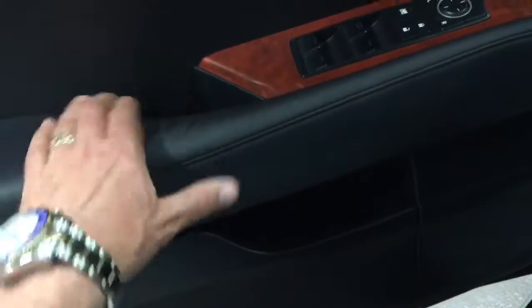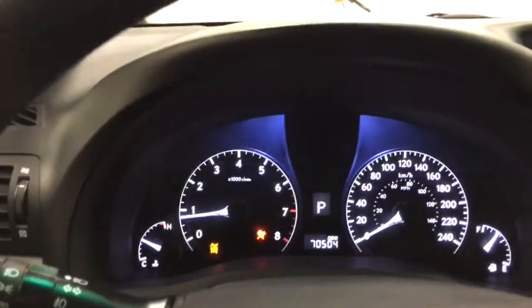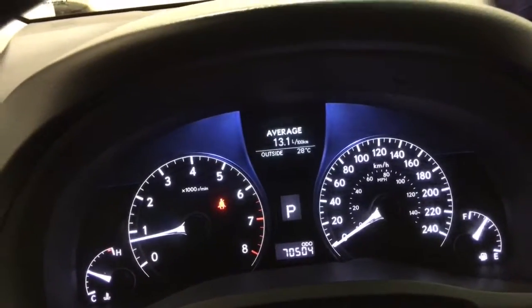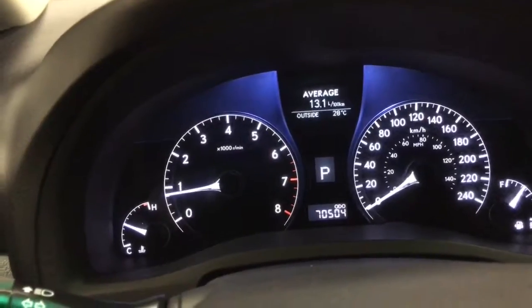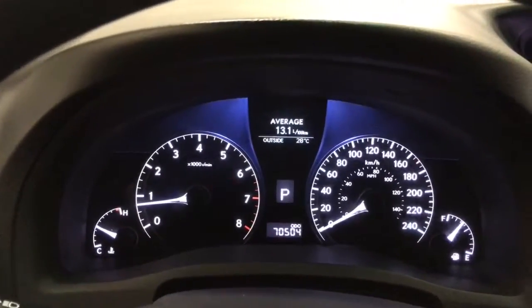And again, on this side over here, nice little fold open glove compartment. And I love the Lexus, the way they finish these. This armrest is so soft, it's really comfortable to put your arm on. So let's fire this one up. Lexus has a beautiful dash, really well designed. Let me just turn this fan down here so that we can hear. We'll turn the radio down and you can see now the kilometers on the car, 70,504.